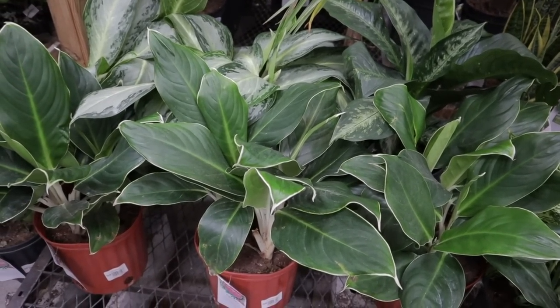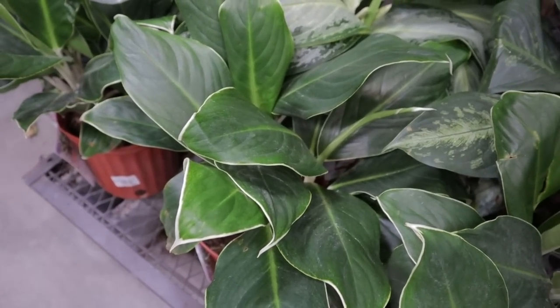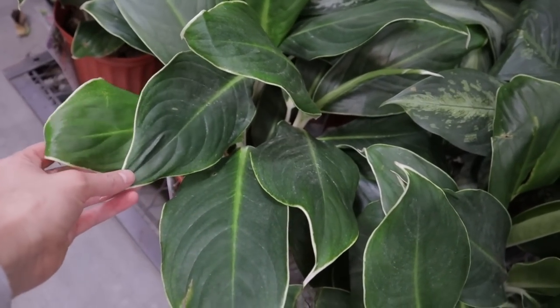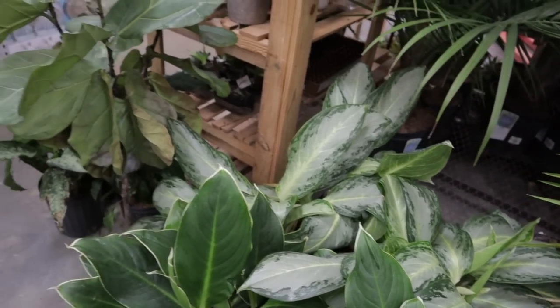Now these aglaonema are really pretty. They have white around the outside of the leaves. You don't see them around that often. Here, I'll pull a leaf out so you guys can see. Look how pretty that is. These are 29, and they also have the really white stems. Some more beautiful aglaonema here.